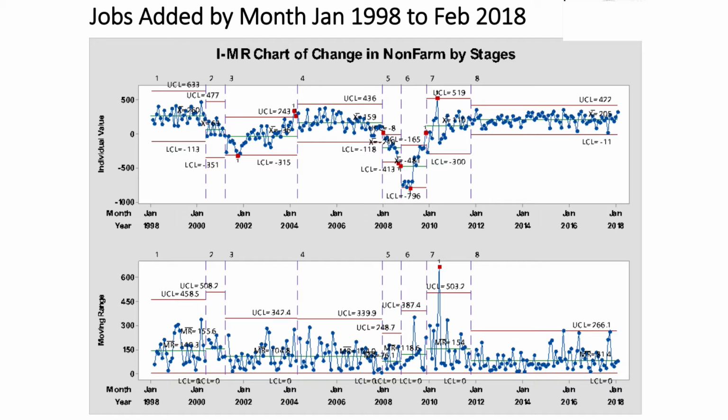You see in the January 2008 time period over to about 2009 an incredible drop down to the negative numbers. We were losing jobs at an amazing rate. And that was the housing crisis and the subsequent recession and the banking collapses, etc. We started to pull out in 2009 a bit, but the recovery itself was not very fast. We came up into 2010, began to recover, a little bit rocky there.